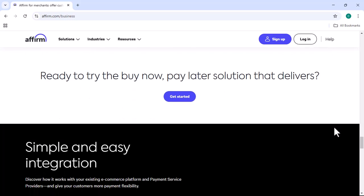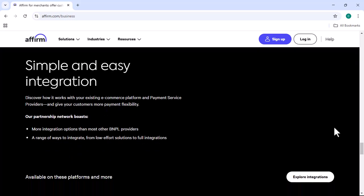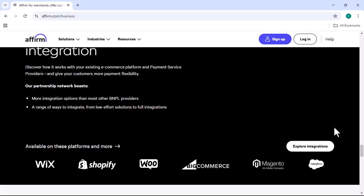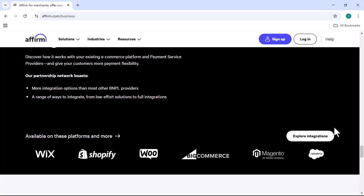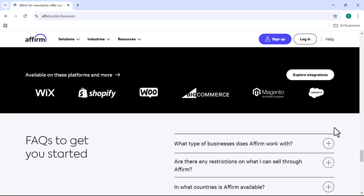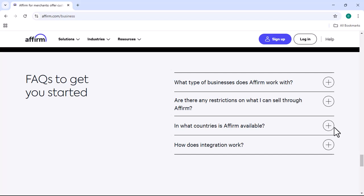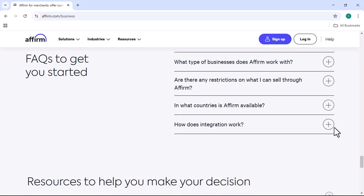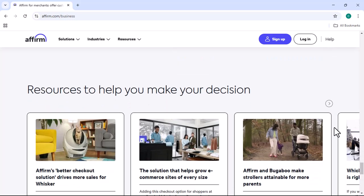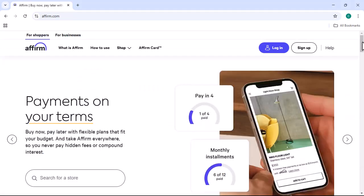Now, here's a crucial point to remember. Affirm is a financial tool. Like any tool, it can be used effectively or misused. If you use it responsibly, it can be a valuable way to manage your finances. But if you overspend or fail to make your payments on time, it can lead to financial trouble. Before you decide to use Affirm, ask yourself these questions. Can I afford the monthly payments? Do I understand the interest rate I'll be charged? Am I comfortable with the terms and conditions of the loan? Do I really need this purchase? If you can answer these questions honestly, you'll be better equipped to make an informed decision.